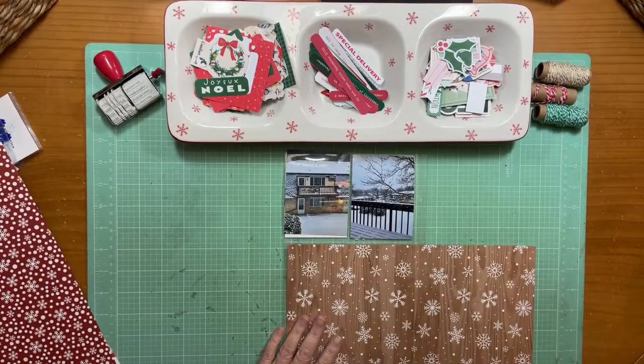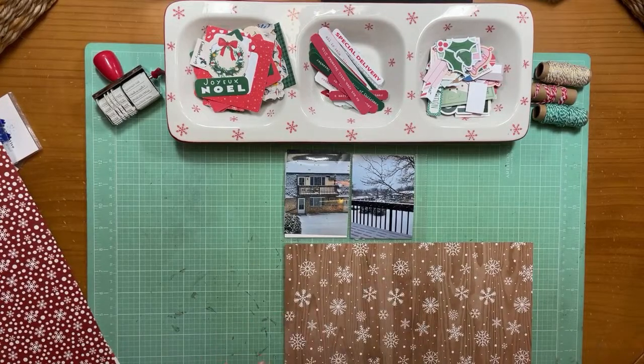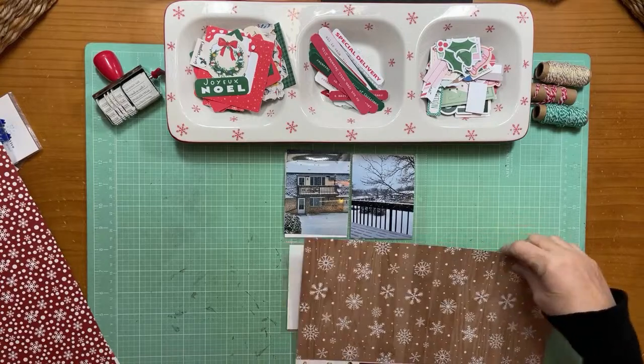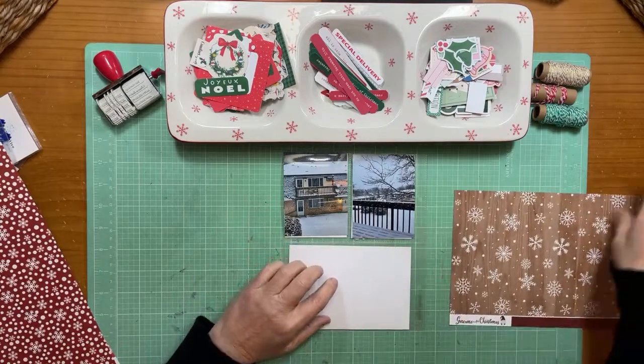I like the fact that there's wood grain in here because that would help with the wood grain from a couple days ago. There'd be some more wood grain. So this is a strong contender. Plus the building across from me has a lot of beige and brown.